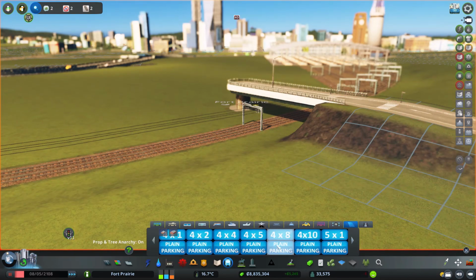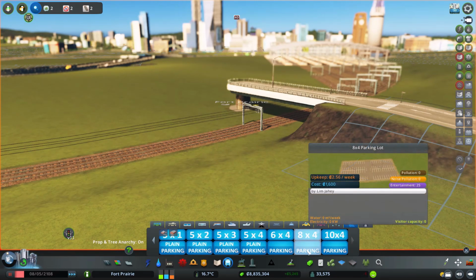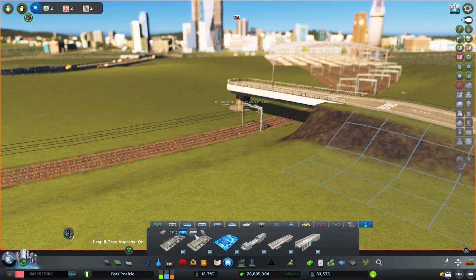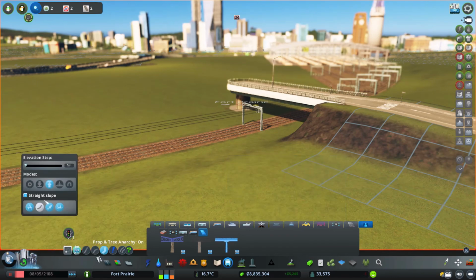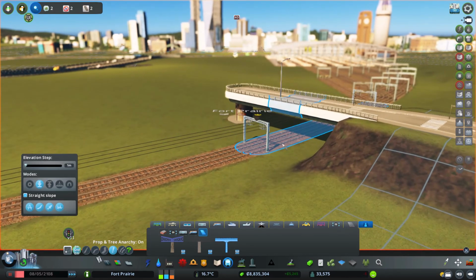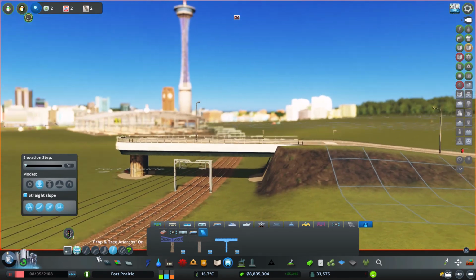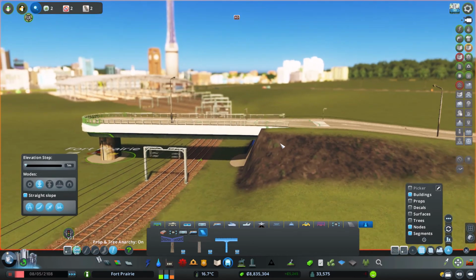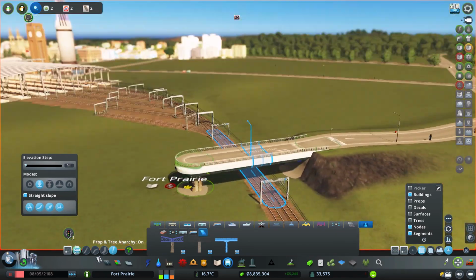Now what we could do actually is look at our different rail lines available to us, which I believe, isn't there a high speed rail line? Where would that be? Ah, high-speed rail viaduct, European rail bridge. Does this have a ground portion? Oh, okay, well, there we go, never mind. I think that's pretty good for the height. Maybe we can go a bit lower. That's good, right there, that's really good.